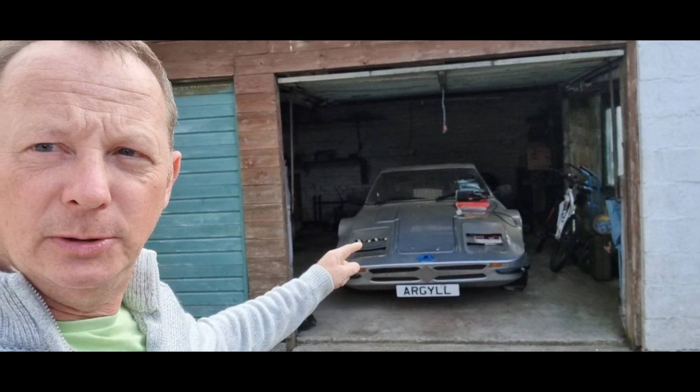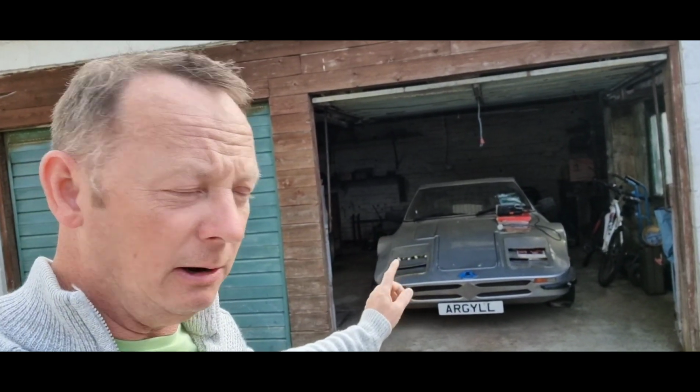The Argyle Turbo GT. That particular car I did help put together, and it was shown at the Scottish Motor Show in 83 or 84, where I wore a kilt. Woo!